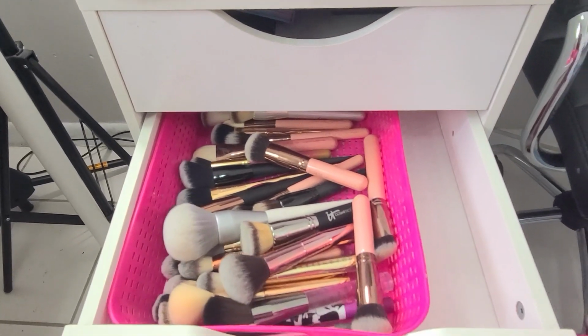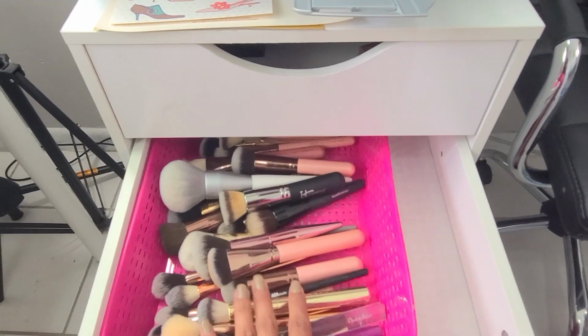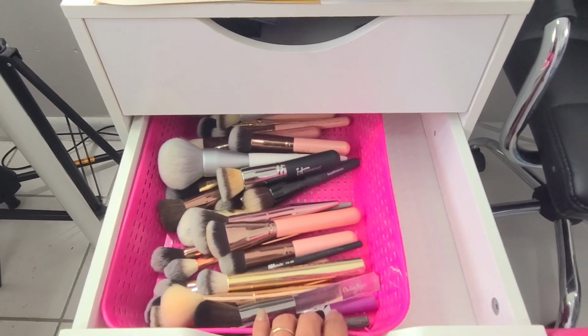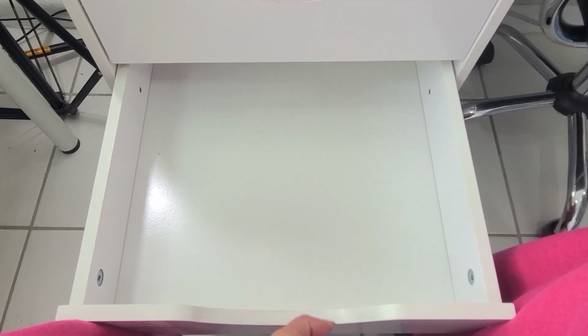Here we have a drawer of just freshly cleaned face brushes. I have another box of face brushes. I didn't show you that, but it's in the closet. This drawer is completely empty. I haven't figured out what I'm gonna put in here yet.